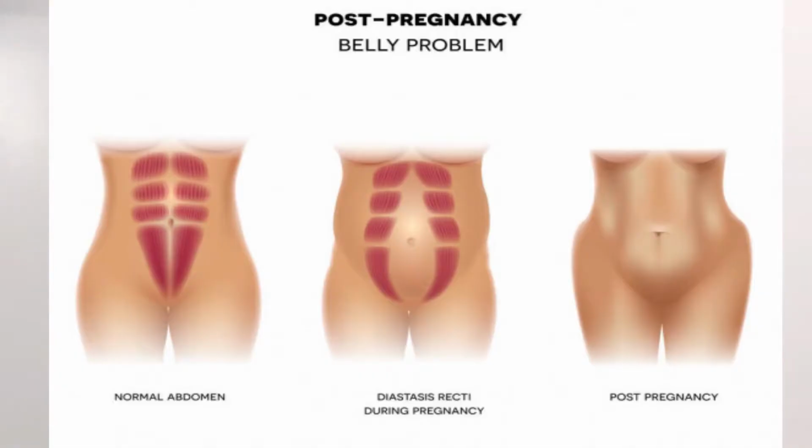Everybody is obsessed with having six-pack abs and those perfect abdominal muscles, and showing them to the world. But what happens during pregnancy? It is this muscle which gets stretched and expands with the growing baby and the growing uterus, and then comes a situation where this abdominal muscle, in front of your tummy, separates out like this.